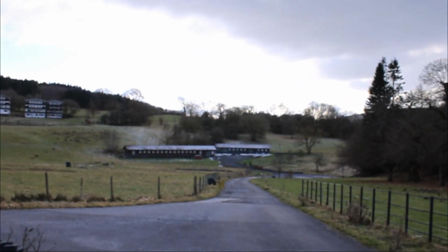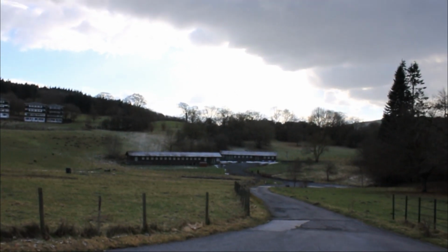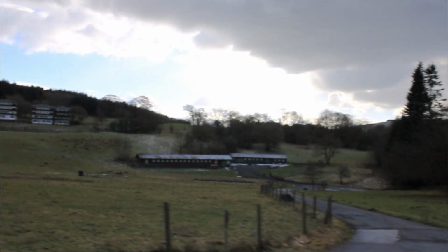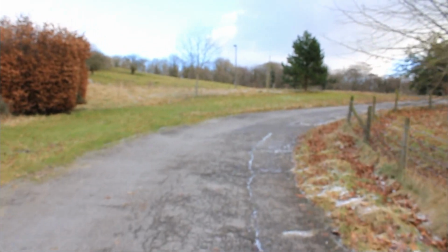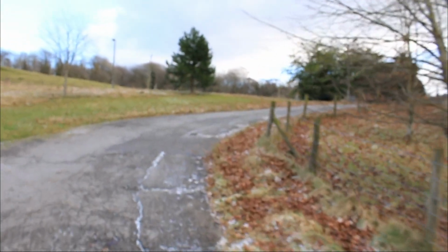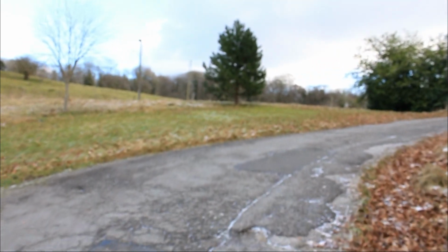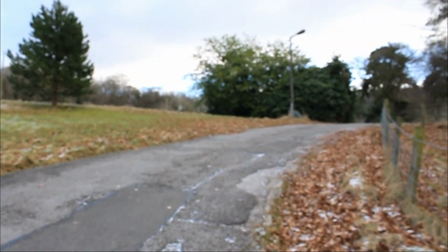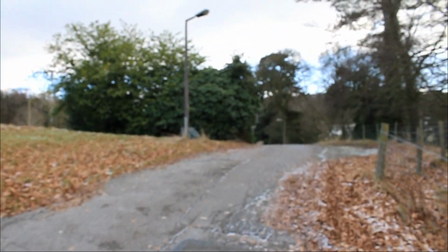Got all these little outbuildings over here as well. I think they're all shut. You won't be able to see much. They're all shut. But yeah, it's just mental how this place is just left. I don't get it. I know it's owned by the Liverpool Council, so it's just one of them, isn't it?